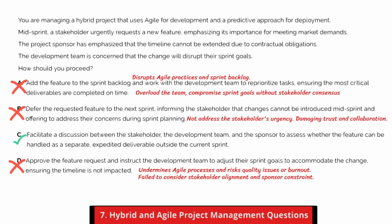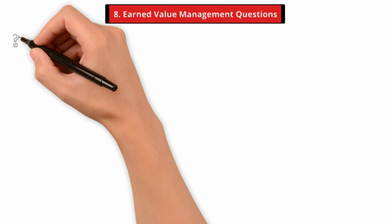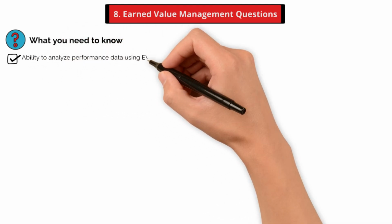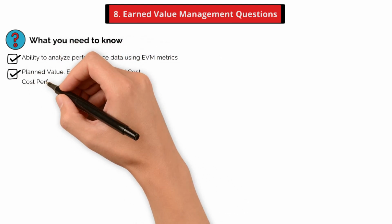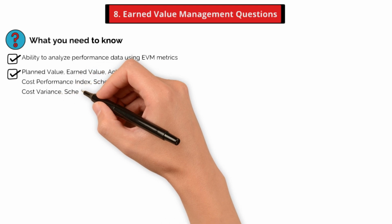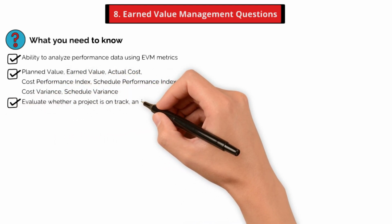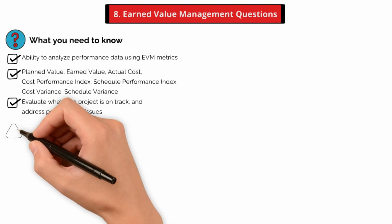Okay, let's move on if you are ready. Number 8. Earned Value Management Questions. Earned Value Management (EVM) questions assess your ability to analyze and interpret project performance data using EVM metrics. These metrics include planned value, earned value, actual cost, and derived indicators like Cost Performance Index, Schedule Performance Index, Cost Variance, and Schedule Variance. These questions test your ability to evaluate whether a project is on track regarding budget and schedule, and make data-driven decisions to address performance issues.